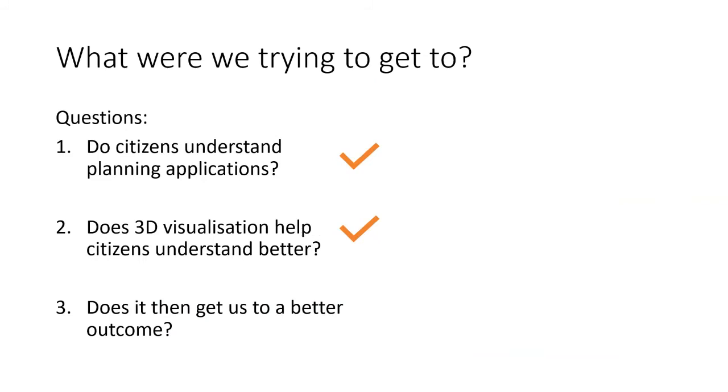So where were we really trying to get to? The questions we were going into were, do residents understand planning applications? And partnering with 3D Repo, do the 3D visualizations help residents to understand? But most importantly, does that then get us to a better outcome? I think the project that we worked through, although we haven't managed to get it onto a live consultation yet, but that's still our ambition, has certainly got us to answer the question of, do residents understand planning applications? And I think we can generally say it's a mixed position.